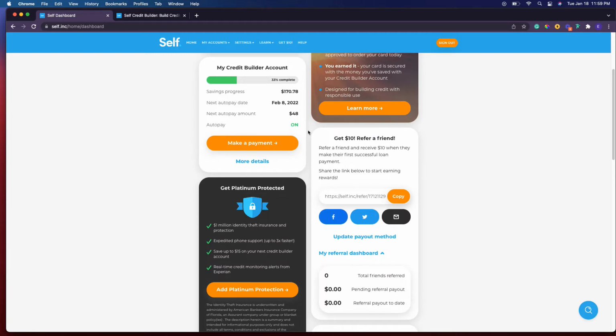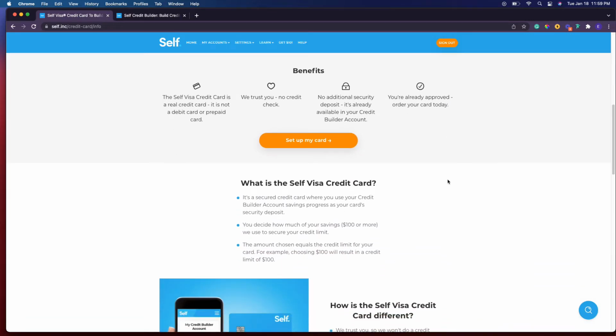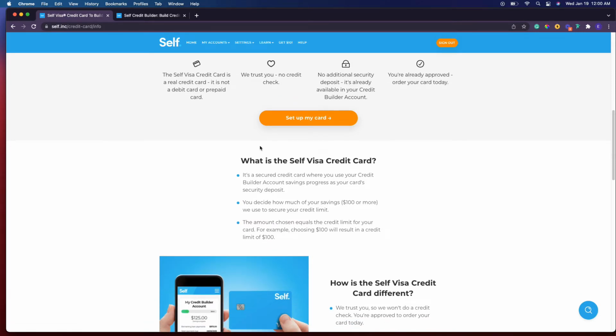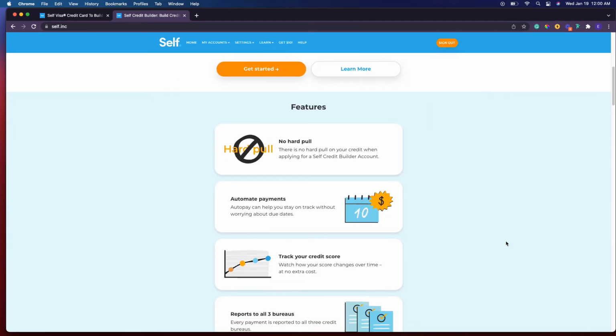I have also been eligible for the credit card that they offer. Once you've made $100 in payments, they will give you an option to take out a credit card, and this is an awesome way to feel like everything's coming into place with your credit. The Self Visa credit card is a secured card, and they use your savings progress as your card security deposit, so you don't have to use any of your own funds. This is a great way to get started building your credit. Now, if you don't want to do that, you can always just stick with the simple CD loan that they take out for you. Let's move on to the pricing as well.